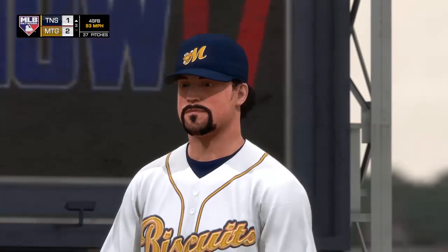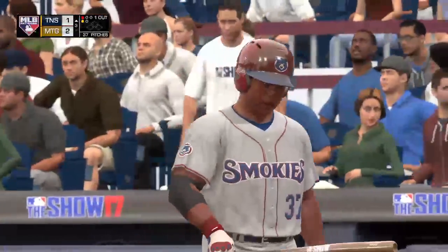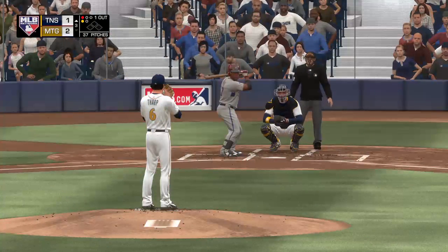And oh, look out. Up and in and nearly took his head off. Most good pitchers know that they have to work inside and sometimes even come off the plate to keep hitters from getting comfortable up there. I think that was part of the intent with that last pitch.